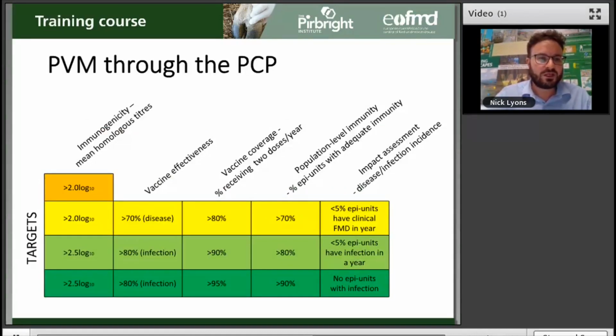And this just shows how the targets can vary, and even the indicators can vary in the different stages. This is just an example. Like I say, the PCP is not prescriptive, so these are just some numbers I made up for the purposes of this video. In stage 1, one of your indicators for the immunogenicity study might be a certain mean titer for the vaccines you're using. As you go through the different stages, that might increase, because with higher quality vaccines, immunogenicity is often higher, so you might have a higher measure. I've just said here over 2.5 for stage 3 and 4, but over 2 for stage 1 and 2. That's just an example of how the targets might vary.